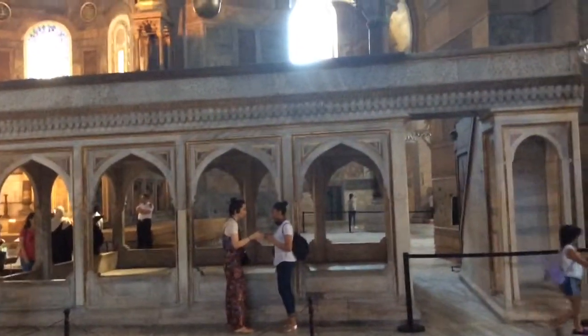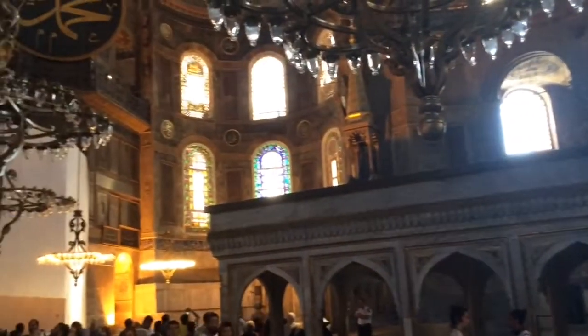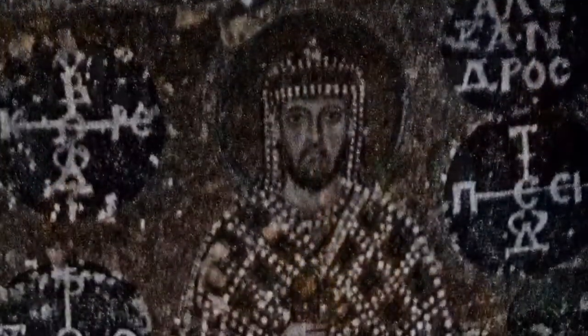A mosaic in the upper north gallery, dating back to the 10th century, shows Emperor Alexander wearing a ceremonial Byzantine dress and an imperial crown, with a scroll in his right hand. The omphalion may have been used in connection with his coronation.